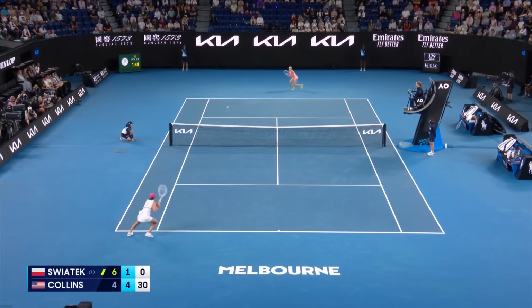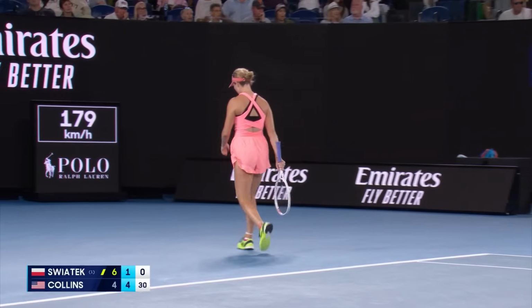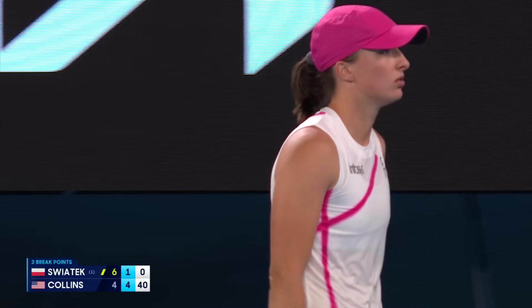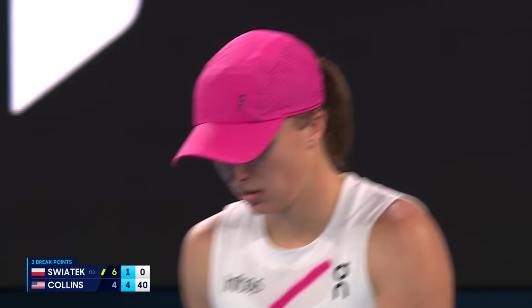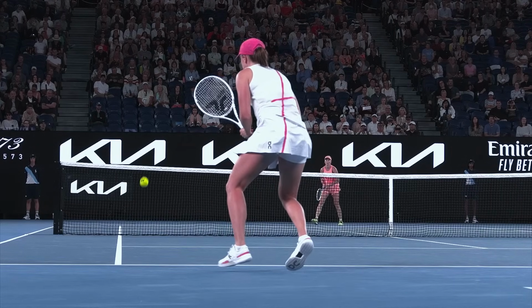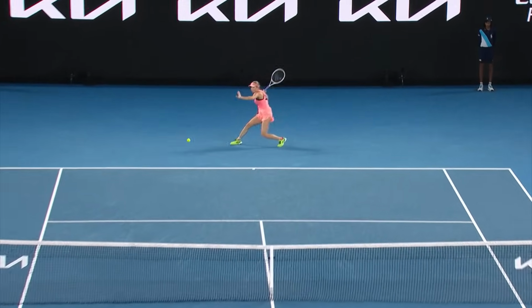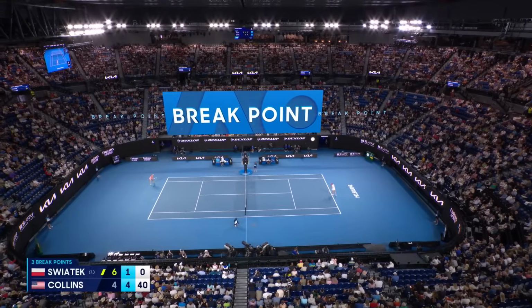Goodness me. Danielle Collins is all over the world number one just now. Love 40. It is 1-4, love 40. If she takes one of these, Danielle Collins will be serving for the set against the world number one. Remember that one game that Swiatek has was a break of the Collins serve at the start of this set. It has been one-way traffic for some time.